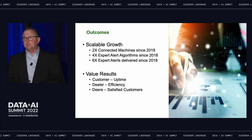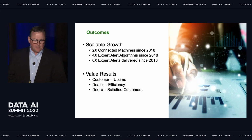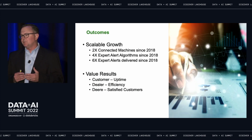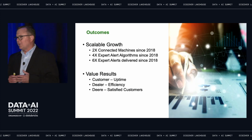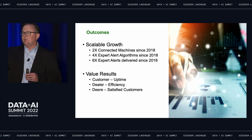As we look at the business results, there are a lot of business results we have for our customers, dealers, and Deere. And really, some of the things we're looking at, especially with the technological change we took over the last year, is our scalable growth. If we look at the connected machines since 2018, we've doubled that, and we expect to triple that over the next 4 years from today.